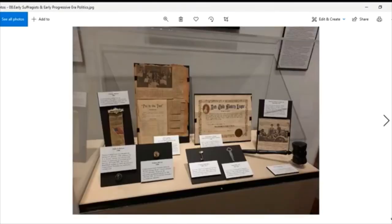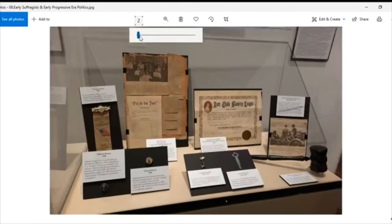So in this case, it's kind of a mixture of artifacts related to political figures from Iowa, some related to the suffrage movement, and some specific artifacts from suffragists in Sioux City. So first, let's point out the political figures. I want to talk about those.